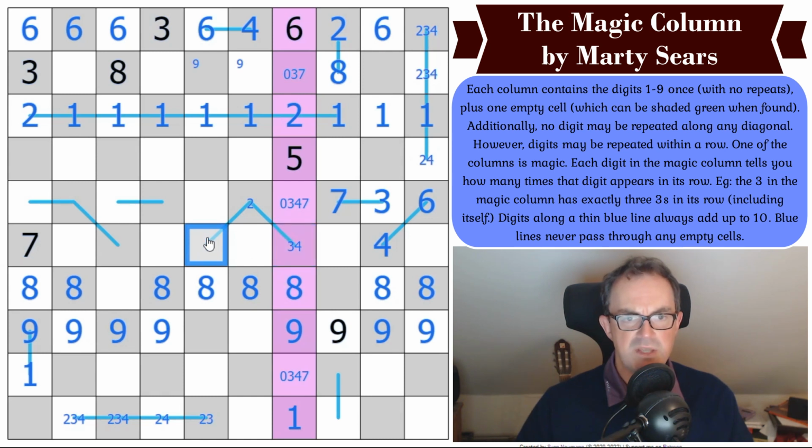Which would make this... this can't be 5. Okay, so that would be a 4. If that's a 3... I'm not sure whether it can be a 3, but it might be able to. If it's a 3, that couldn't be a 3, so it would have to go... Oh, that's lovely. That's weird. If that's a 3, that can't be a 3 by diagonal logic, so it has to be a 4. And 3 plus 4 is 7, and that makes that a 3, and that's ruled out by diagonal logic, so that's just not able to be 3.